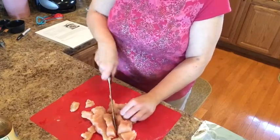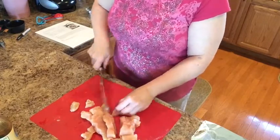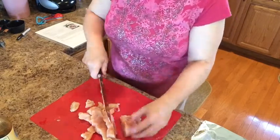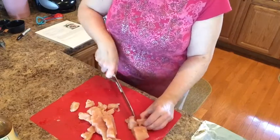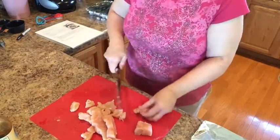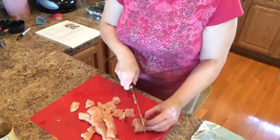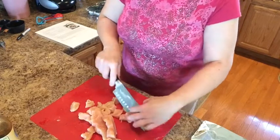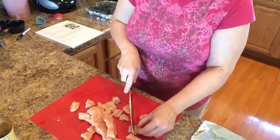If you don't have a vacuum sealer, that's okay. And then you can throw it in the freezer, and the night before you're going to make one of your quick weeknight meals, just take it out and let it defrost. And then the cutting is done. Personally, when I make any of those meals that I mentioned before, the thing that takes me the longest is cutting up the dang chicken.